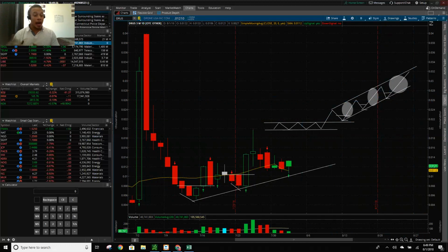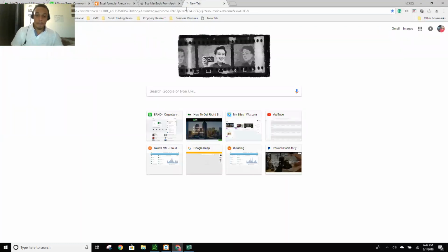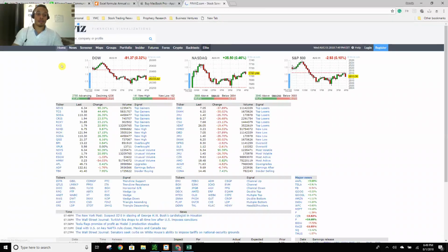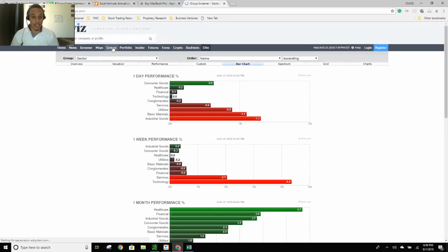Now, you can even add a little more to it. I want to go ahead and remind y'all of a good website that you can use, a good source. This source is what I used to use to find the strong sectors. What is a sector? A sector is the category of a stock, whether it's tech, information technology, financial, or healthcare. These right here.